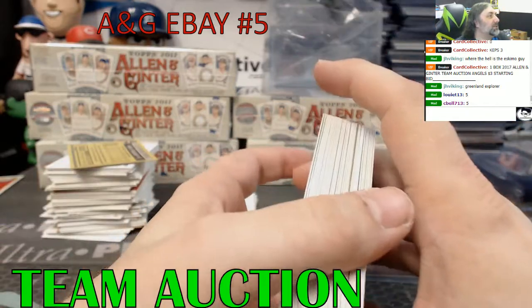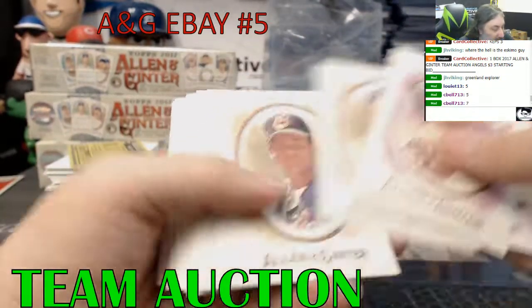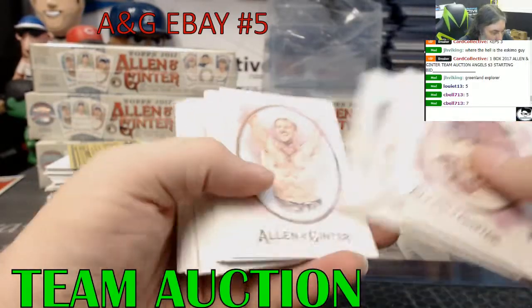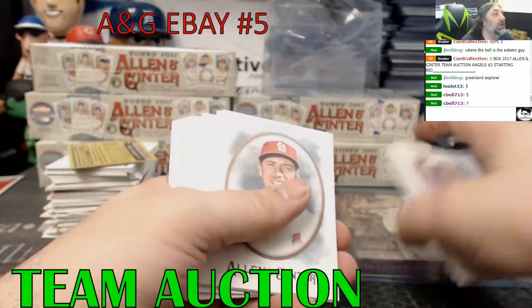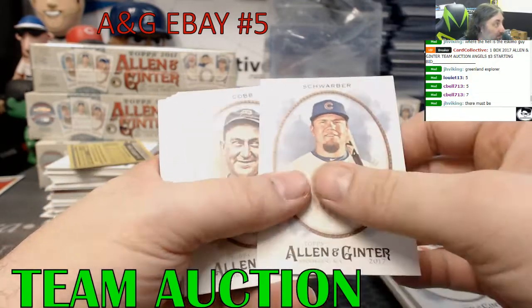Is there a Greenland Explorer this year? I don't think so. Is there? Was there an equivalent to that? Super short print? We pulled one Greenland Explorer, by the way. And I think the dude sold it for like $300-$400.